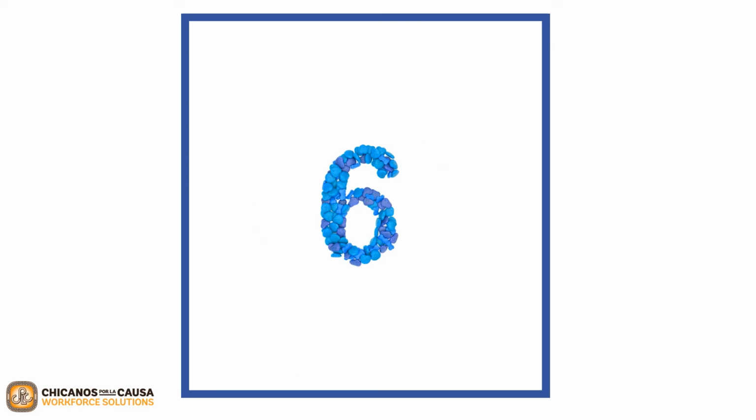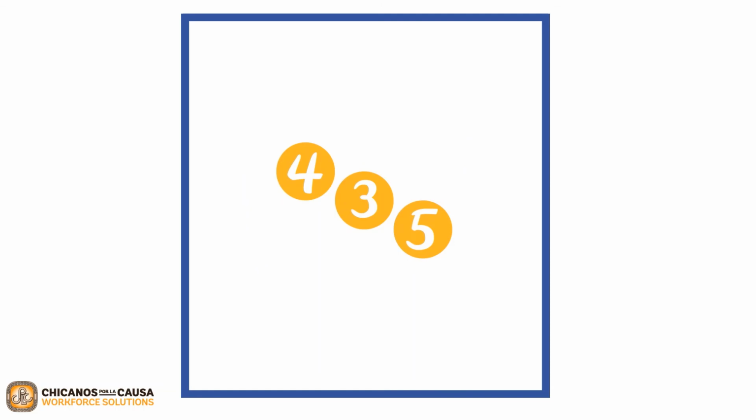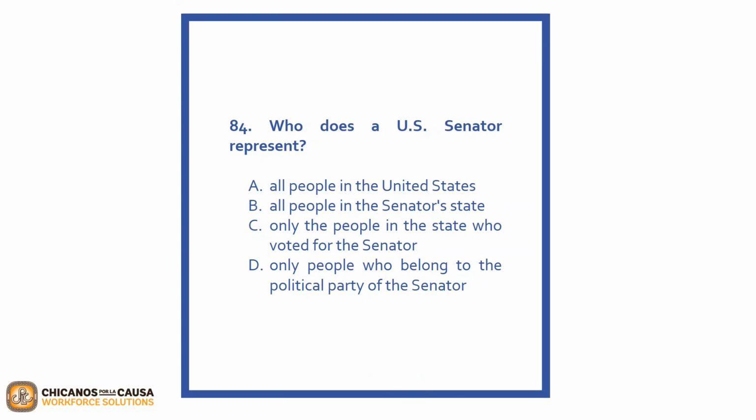The U.S. House of Representatives has how many voting members? 435. How many years are there in one term of office for a U.S. representative? 2. Who does a U.S. senator represent? All people in the United States.